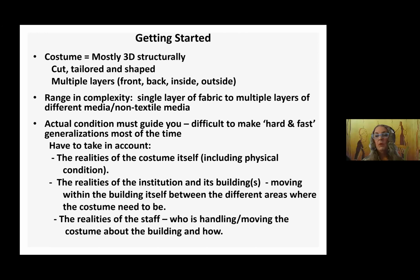You also have to keep the weakest link in mind for each costume. And there might be more than one, unfortunately. Also, that weakest link might not be a textile or fiber component.